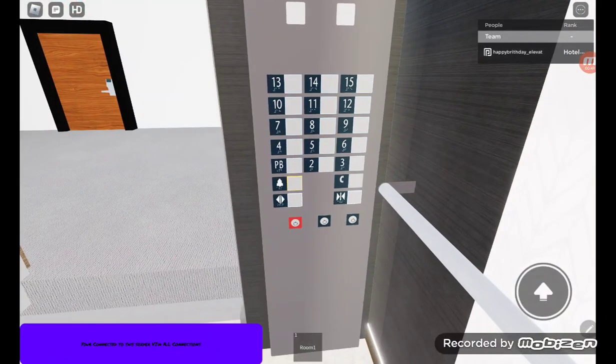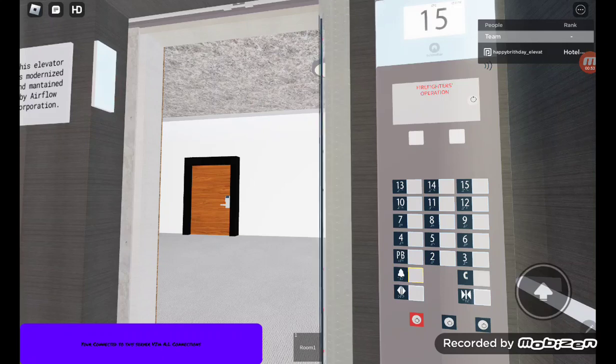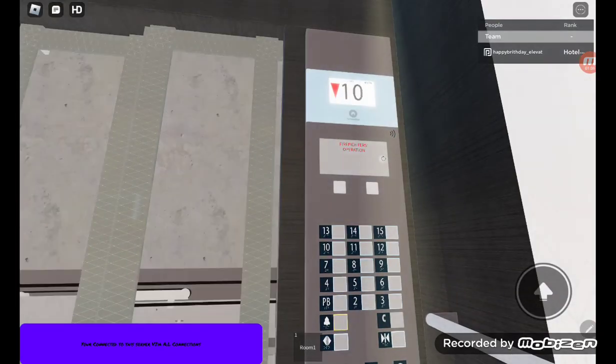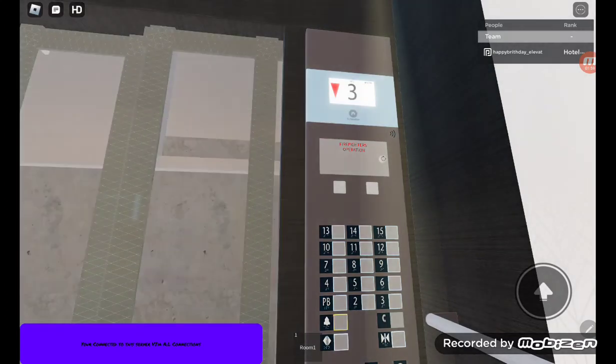And guys, I wanna show you something, what these elevators do. If I stay in the elevator for a couple seconds, watch what happens. Yeah, it parks. These elevators park. This parks at PB. They park at PB.